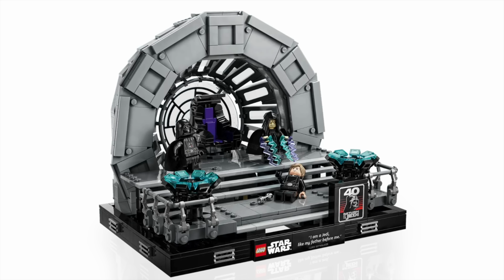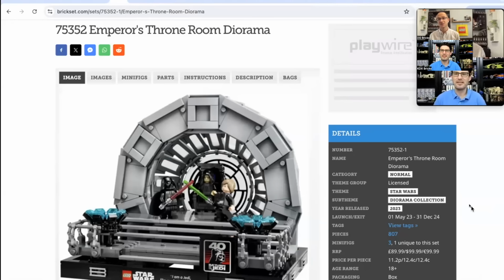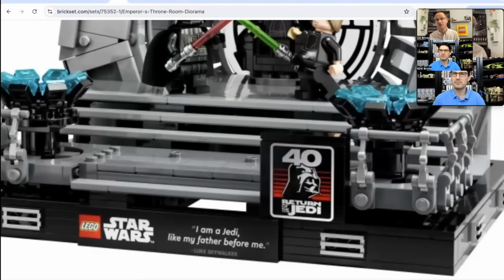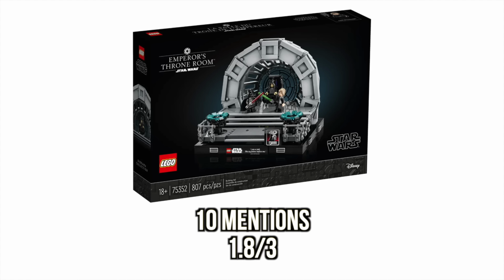Now back to this year's retiring diorama. It's sleek, it's clean, the construction is a lot more tiled off, it appeals to adults, but the size is small. The quote on the front, "I am a Jedi like my father before me," that's kind of cringy in the movie, and I gotta say it's cringy here on my bookshelf. I don't like the quotes on these. Massive fail. I don't recall exactly how many mentions this set has or the enthusiasm score, and I think this set has no business as a candidate for investment.